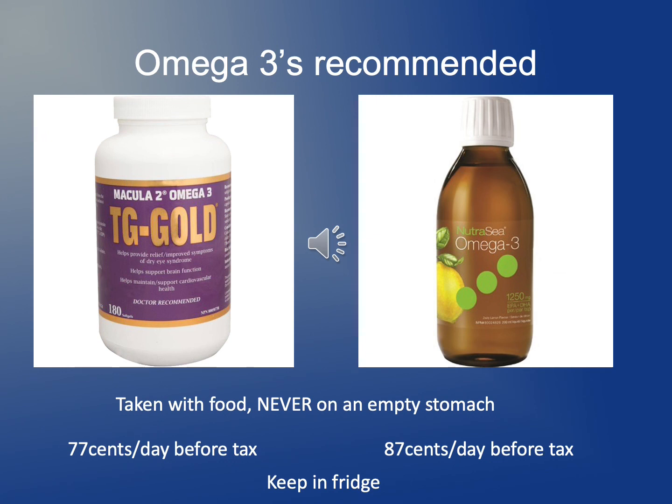If you take blood thinners, check with your cardiologist first before taking any omega-3s. And to be safe, discontinue if you think you're pregnant and consult your physician before resuming. Keep all fish and flax oil in the fridge. And if you're using ground flax, grind it daily and use it up that day. It goes rancid very quickly.